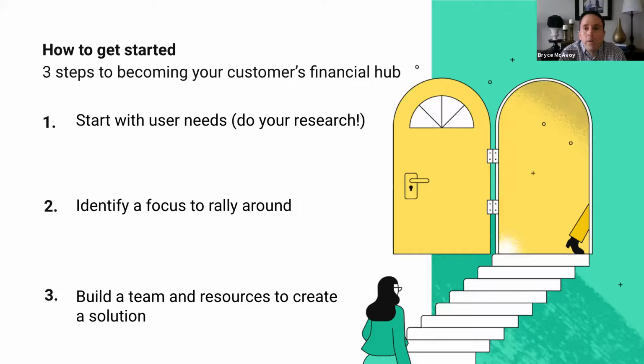number 1 would be start with the user needs and do your research. Any product manager will tell you that the crux of their job is user research and talking with people. Users breathe life into our products, and that's really where it should all start. 2 is identify a focus to rally around. In our case, we wanted to expand from the free credit score product that we offered and become a financial hub that users would engage with on a weekly basis. And 3 is build out the team and resources to create a solution. Commit to excellence. If you're going to do this, do it the right way and build something that's truly outstanding for your users.